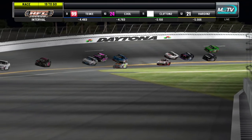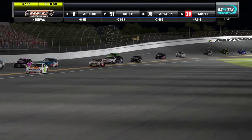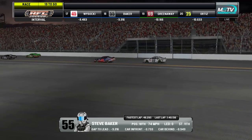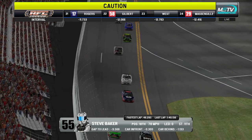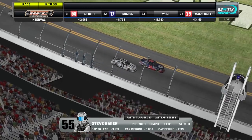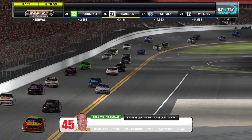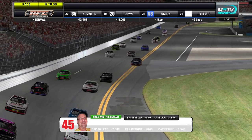Sean Cool in the 24 machine, he is sitting 10th. Steve Baker in the 55, looking for a race win on the season. It would be his first one this season, and the field's starting to form up. 45 of Doug Wysocki already with a race win. Would like to reinforce that with another one.